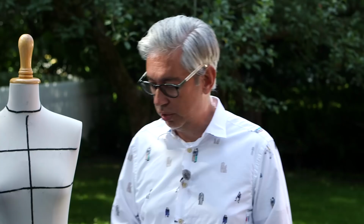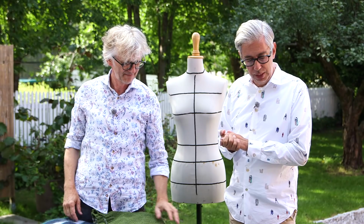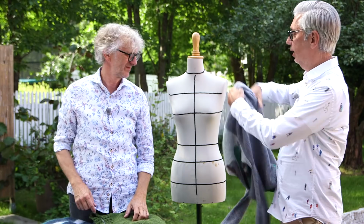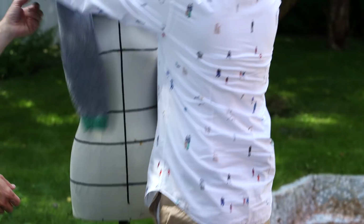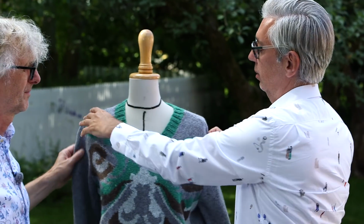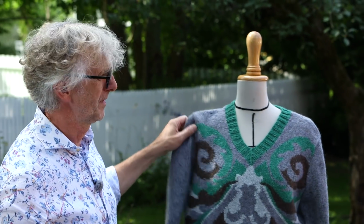Okay, next. Shall we keep to felted tweed? Yeah. So let's go to another design that we did in felted tweed. This one is called Birk. Birk is a very old Norwegian name, or a Scandinavian name, sorry. Is that a girl or a man? I think it could be both.